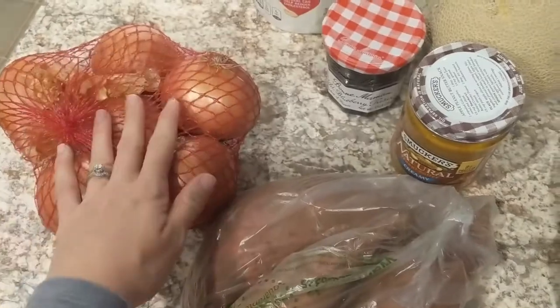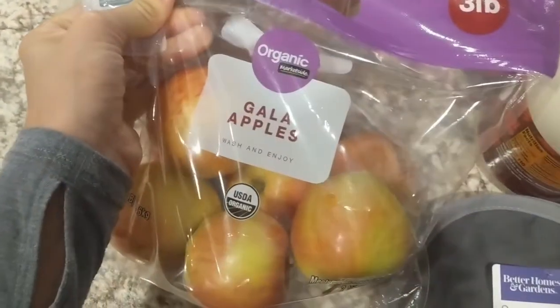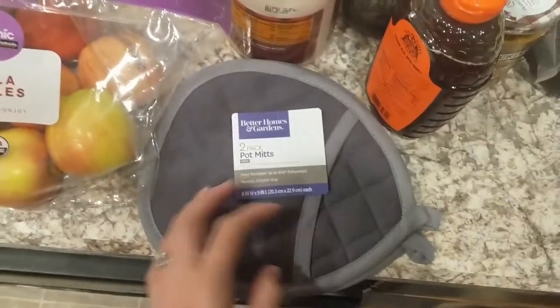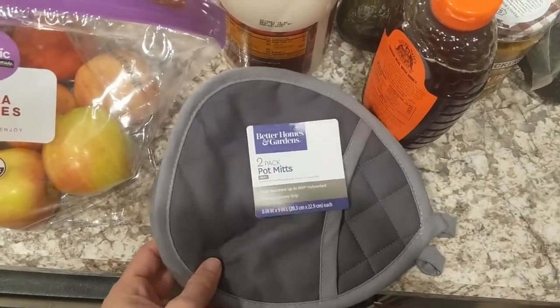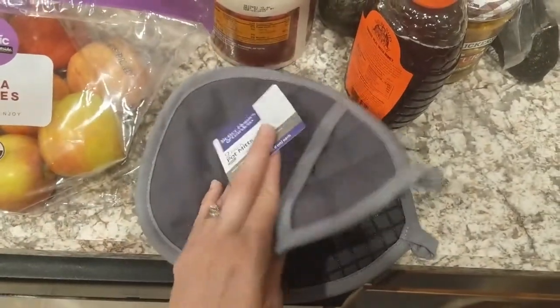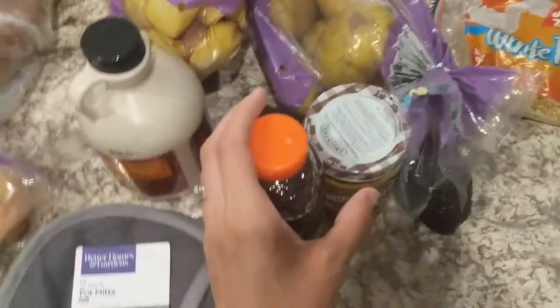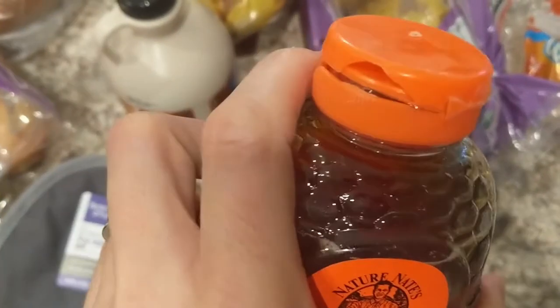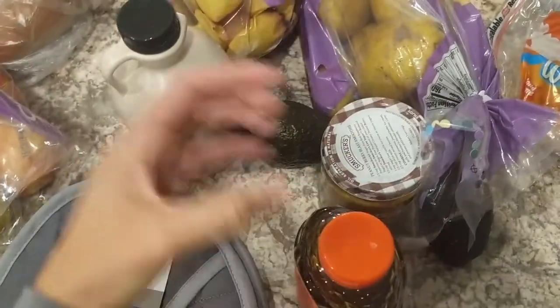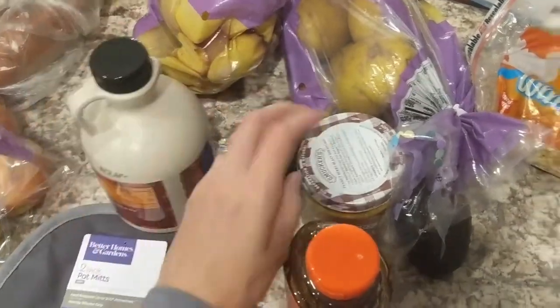And then I got some onions and a few sweet potatoes, apples. My kids love apples. I got some pot mitts, I guess is what they call them. Mine were looking really, really bad. They're like ripped and everything, and the stuffing was coming out. And then I got this honey, which is amazing, and I always break lids either on honey or on syrup. I break this one sometimes by accident.